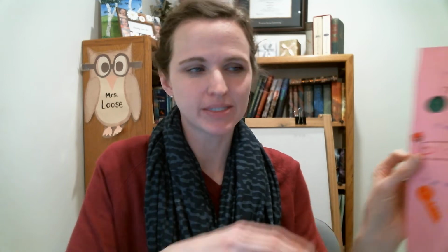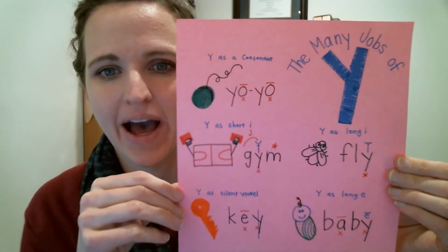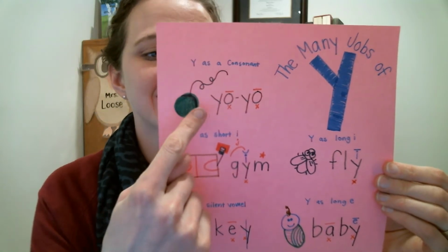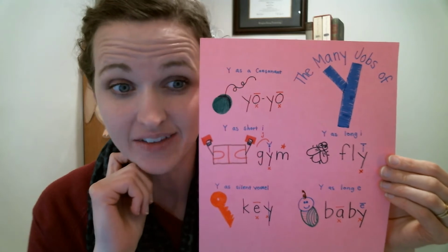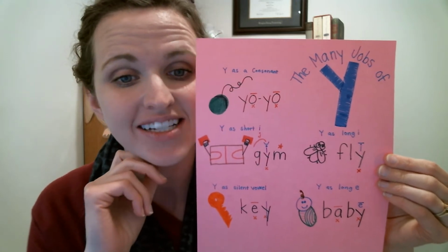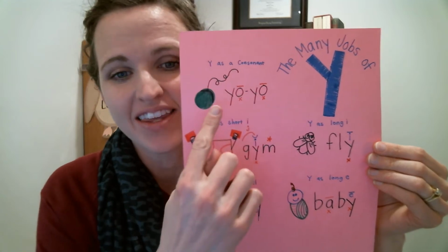Class, are you ready to practice those Y's? Remember how Y has many jobs? Let's look at our poster to see some of the jobs of Y. Y can act as a consonant. If it's at the beginning of a word or the beginning of a syllable, it will make that y sound that you've been practicing since kindergarten.